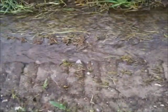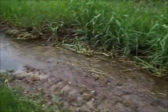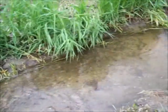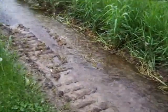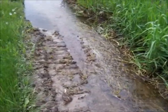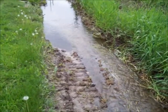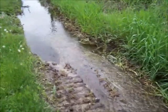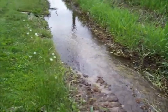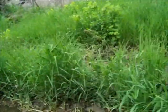Yesterday this was right up to the edge. It looks like it's probably dropped close to a foot in one day. And then this little bitty 3-foot wide creek, temporary creek, there was about 30 carp right there, all in that one spot, in about a 10-foot by 3-foot section. 30 carp. They were stacked.